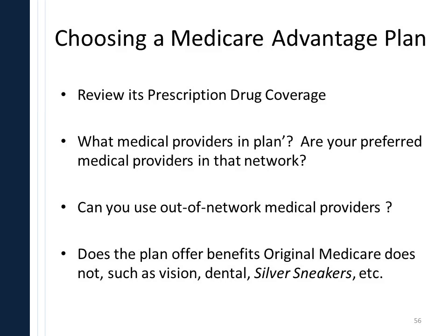What I always tell folks if they're looking at an Advantage plan, the first call they would want to make is to any doctor or doctors that they want to continue seeing to find out what Medicare plans that medical practice works with. If it's important to you to use out-of-network medical providers, then you would probably want to look at a plan that is a preferred provider model that does let you go out of network, although, again, you might have higher deductibles, copays, and so forth.